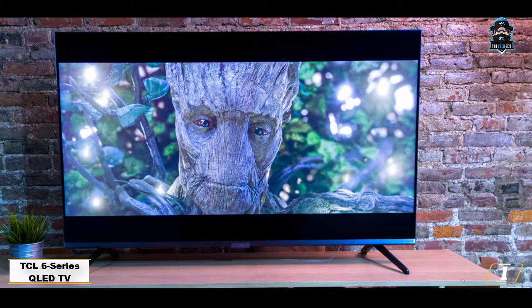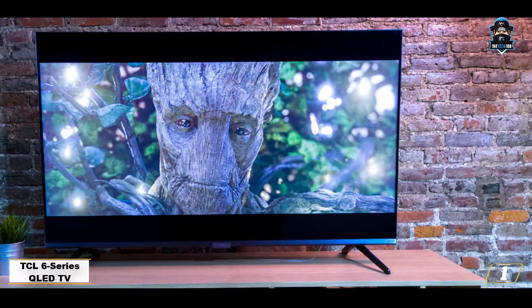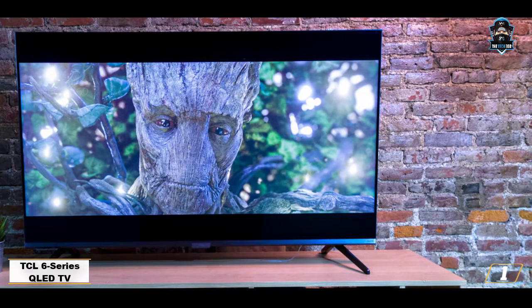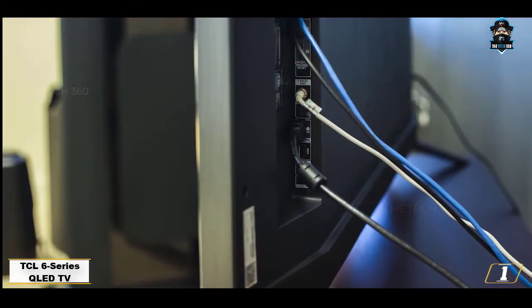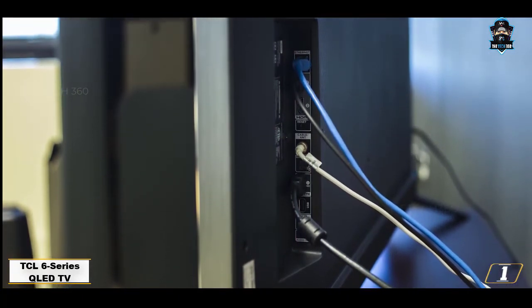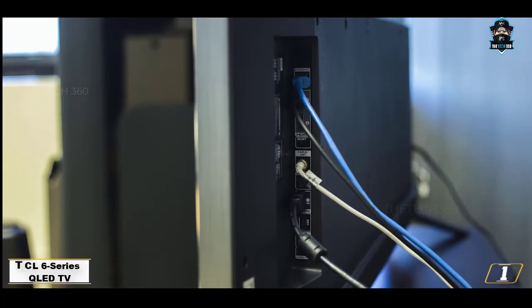Another one of our top 10 TV picks, the TCL 6 series can support 120 FPS in 1440p thanks to its unique THX certified game mode. That benchmark happens to be the maximum spec for the Xbox Series S, making the budget next-gen console and budget TV a match made in heaven.